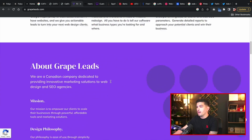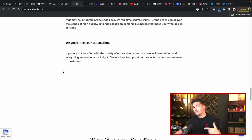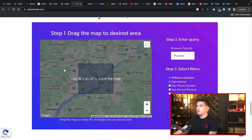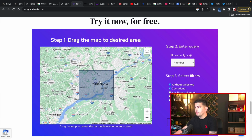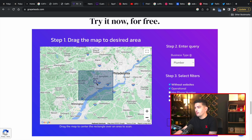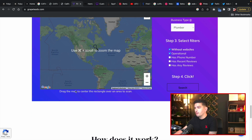Let's go ahead and scroll down here, right? I'm gonna go ahead and scroll down, close up this little pop-up. Ooh, get free credits, how about that? You guys are gonna need credits, that's how the website works. So we'll go ahead and just try this, right? So I'll go ahead and say, you know what, in Philadelphia, right? Or actually, no, let's do Las Vegas, right? I like Las Vegas.